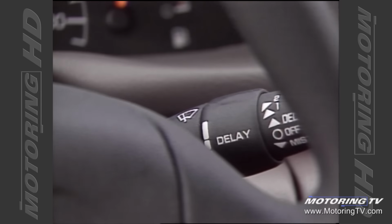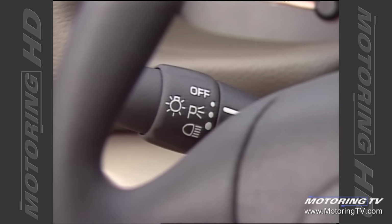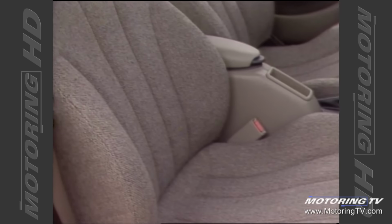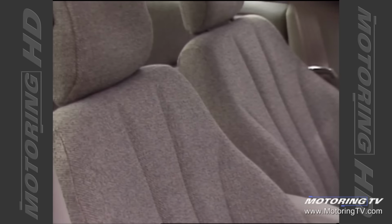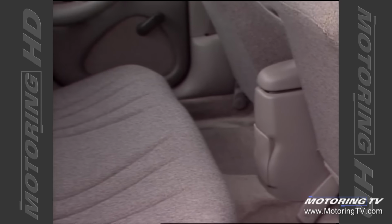The other interior highlight is the removal of GM's dreadful Smart Stalk. In its place, there are two well-designed stalks on either side of the column. Up front, the seats provide form-fitting comfort, with the large base and back bolsters providing the required level of lateral support. In back, there is ample legroom, even with the front seats fully back.